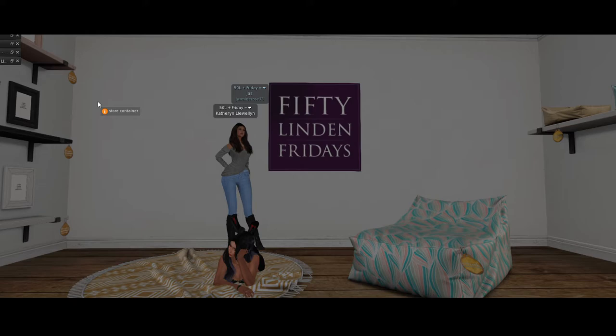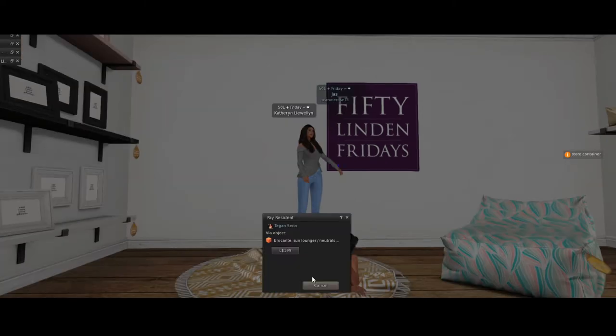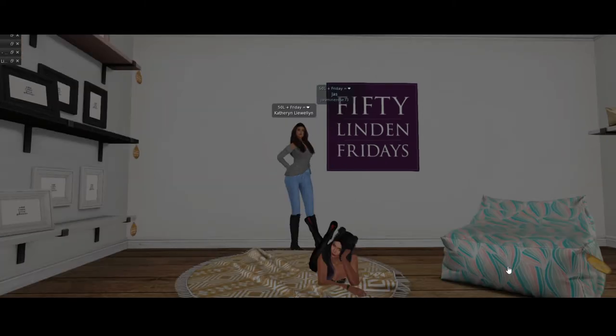Alright. Oh, you know what? Wait a second. The loungers? Yes. The patterns one is the 50 Linden. The other ones up on the wall are $199 each for those packs. So I was going to go through and buy all those. So there, guys, the pattern went on the floor. That pattern pack is 50 Linden.